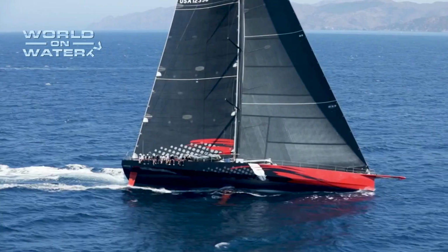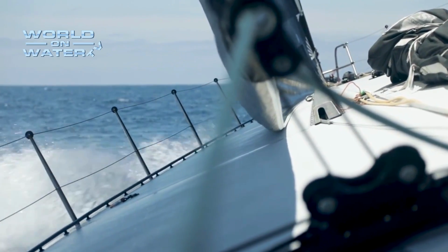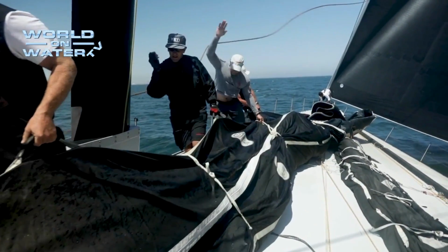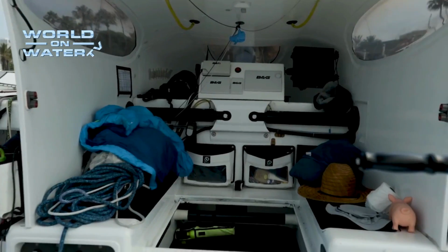Comanche is here on the West Coast because this was one of the big five races, one of the classic ocean races that this boat was really made to do. We always chase records. That's kind of the boat's MO. And this is a really prestigious record. Recently this summer we broke the Transpac course world record. Now we're here for the race and we have a lot of really great competition.